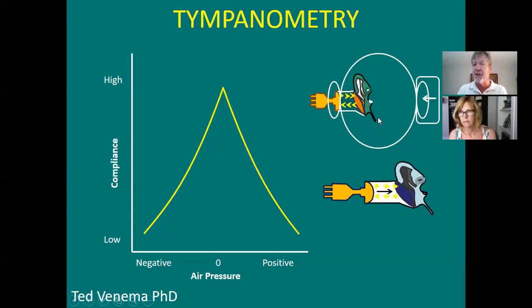Can you see this top right here? That's an acoustic reflex being tested. The top is showing you contralateral acoustic reflex testing. The bottom here is showing you ipsilateral acoustic reflex testing. So we're going to cover all of this, but in a sort of shallow way. All right? So here we go.